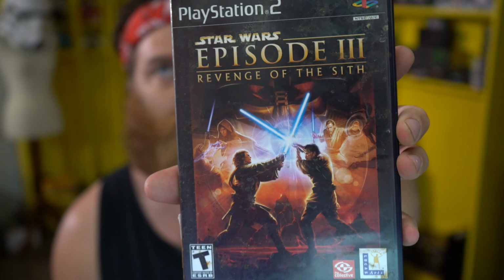Next, Star Wars Episode 3, Revenge of the Sith. There's so many Star Wars games, but this one was in great condition. It was just a couple bucks, so I picked that up.